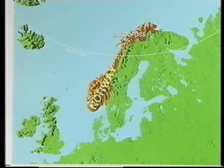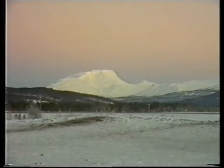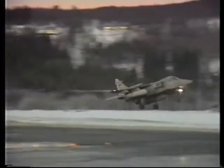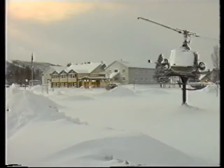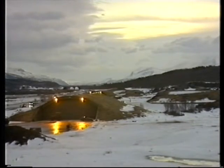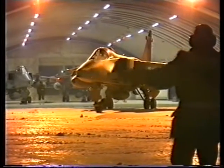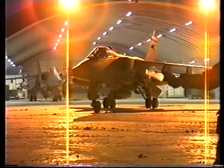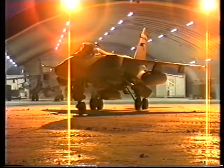From one extreme to another, 41 Fighter Squadron was tasked to head off to the Arctic regions to deploy to Norway. 41 Fighter Squadron have maintained a forward operating base in North Norway on the 69th parallel, just north of Narvik, for many years. Bardufoss, 60 miles north of Narvik. It is December, and at midday, the temperature is just getting up to minus 10 degrees Celsius. Come nightfall, it will plunge to minus 30.